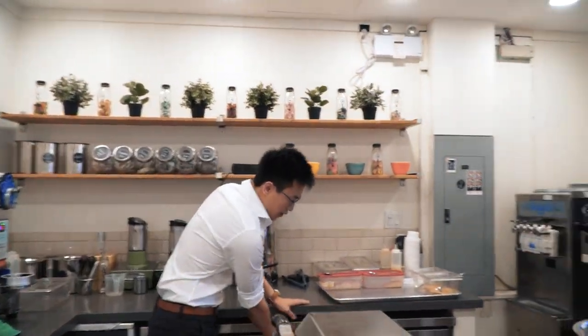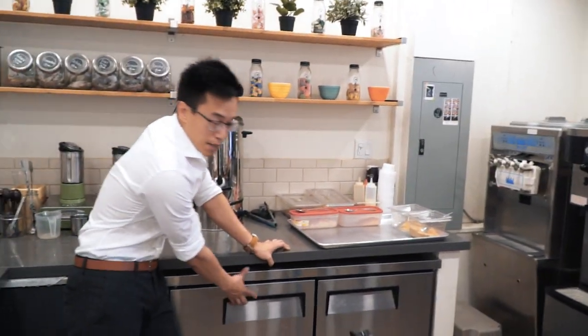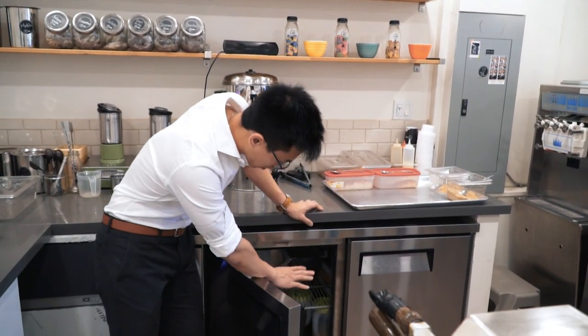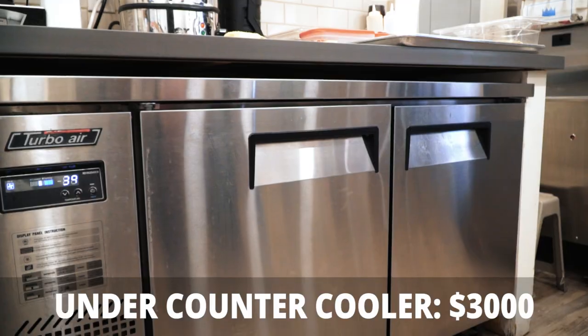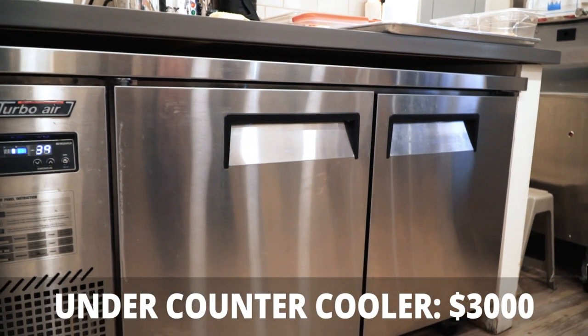Under the counter cooler, this is necessary because you're going to keep all your batches of goods, all your ingredients, basically everything you're going to use on a daily basis during operation. This is going to cost you around $3,000. It's a must-have for your ice cream shop.